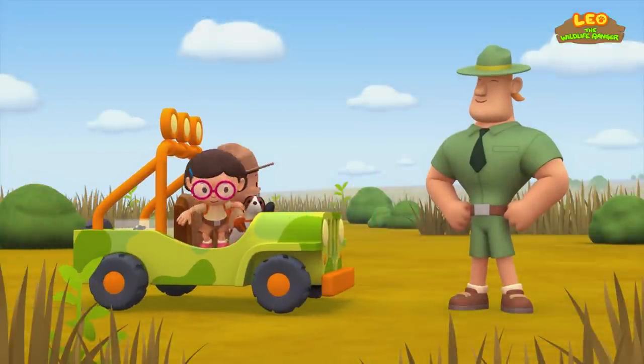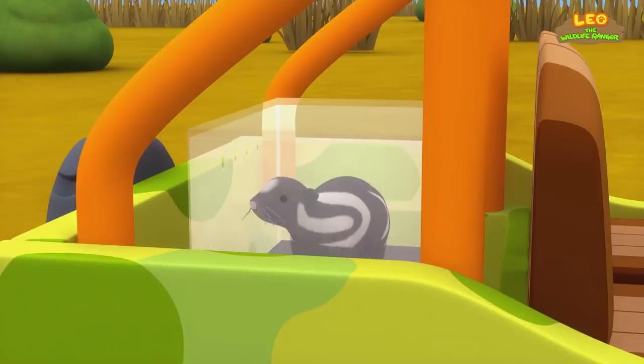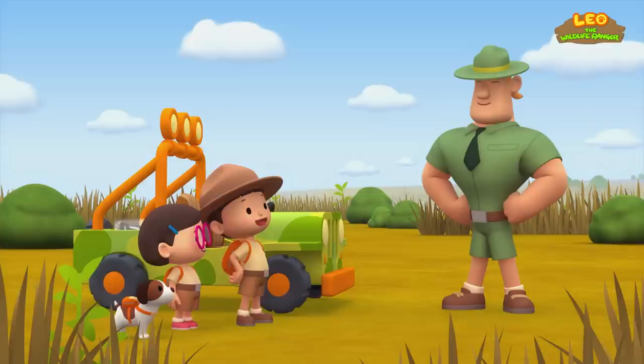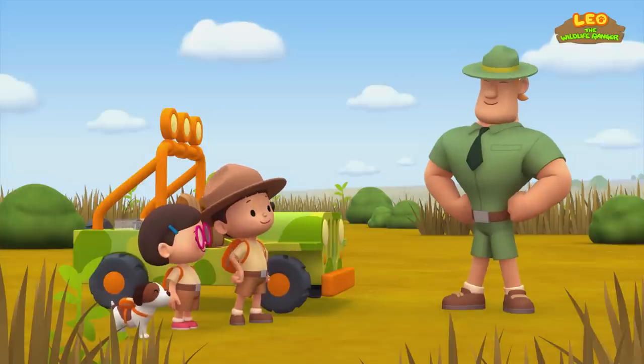Ranger Rocky! Hello, Junior Rangers. I see you have an eastern spotted skunk with you today. Yes, Ranger Rocky. It came out of a hole in our garden. It returned my golf ball.